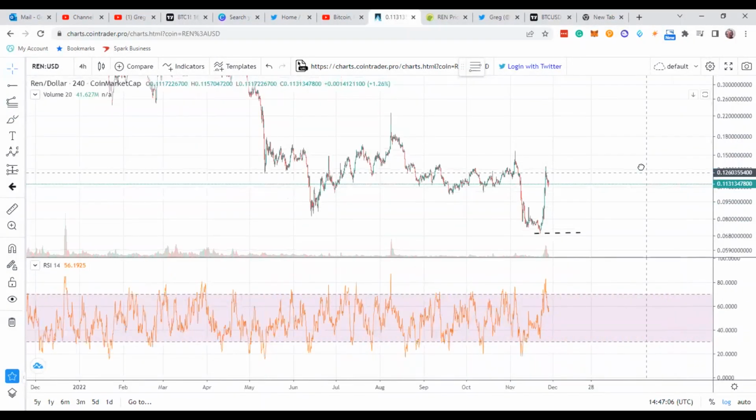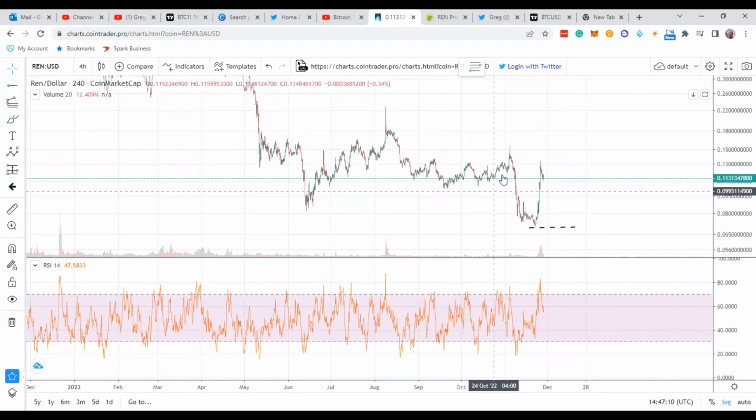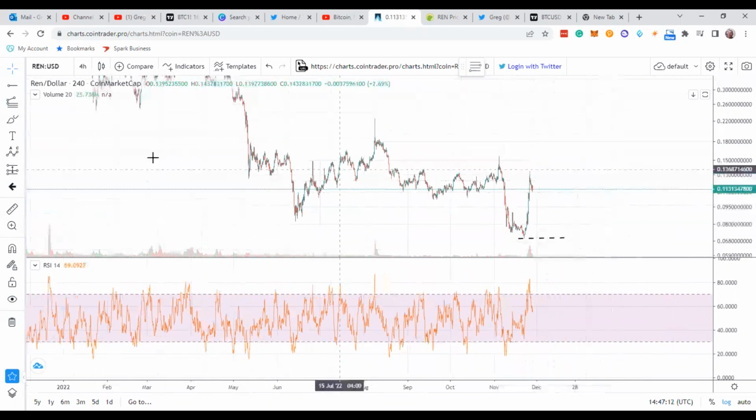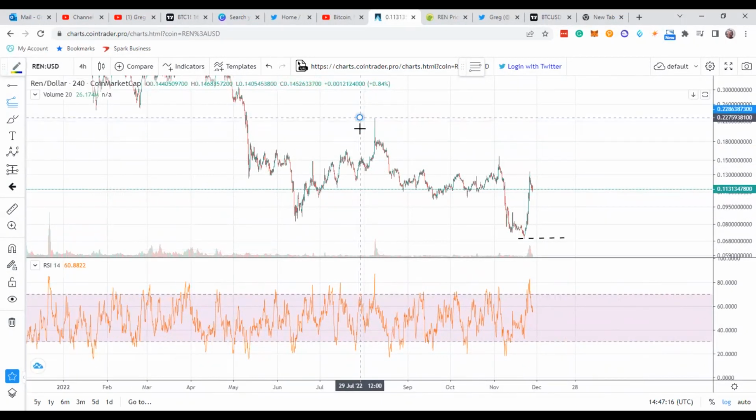So here's the smaller version. So you have a 5. You can see the divergence, 3-wave, and a 5. Okay. So this looks pretty decent. And you pulled a fibs with that whole wick.